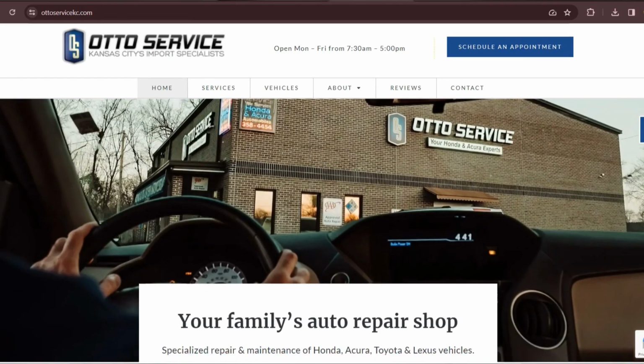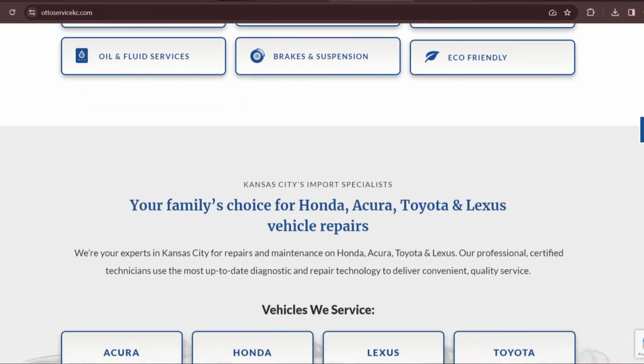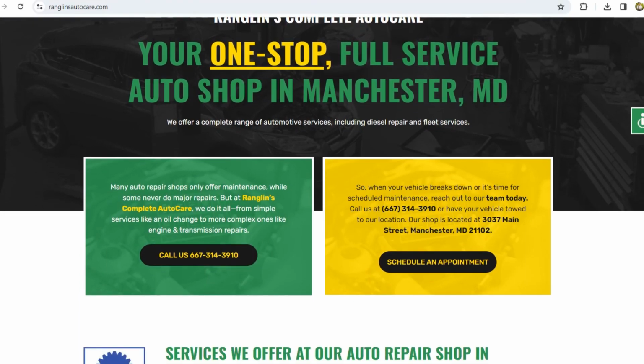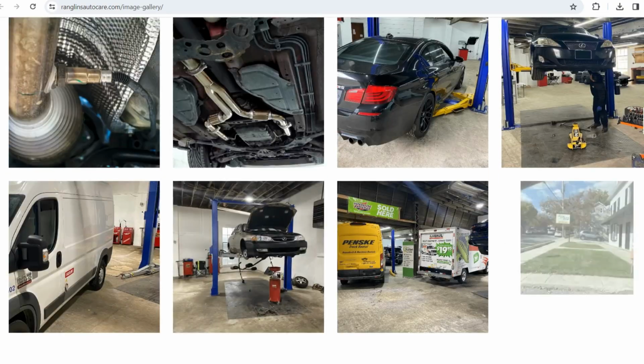Five, you need to have client-focused messaging. The text, images, and videos should tell a story that the website visitor can see themselves in. Instead of telling the reader how great your shop is, focus on how you'll solve their problem. Six, the images on your website need to be real images of your real shop, your real team, your real clients, and their real cars.